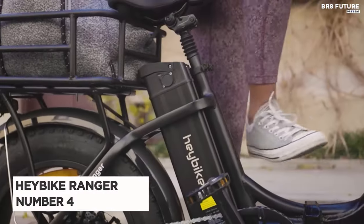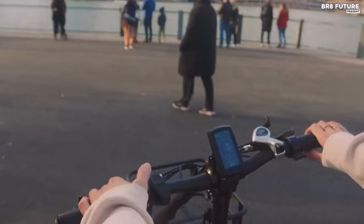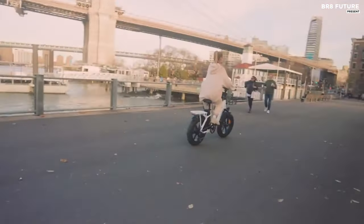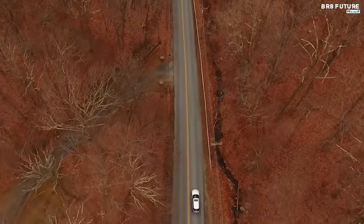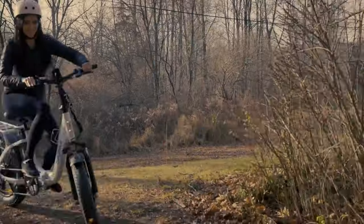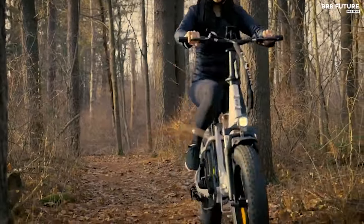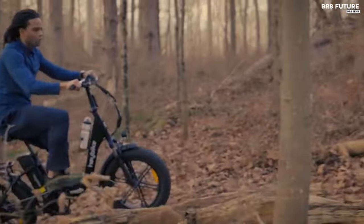Meet the Heybike Ranger, our number 4 best electric bike with baskets. Equipped with a powerful 500 watts hub motor, a 720 watt hour battery, and a Class 3 speed capability of 25 miles per hour, this bike can go up to 48 miles on a single charge. It's also foldable, making it easy to store and transport. The Heybike Ranger comes with a basket, which is rare for an e-bike in this price range, making it a great value for money option.